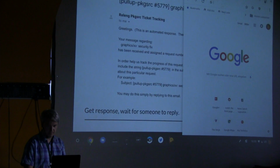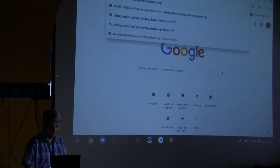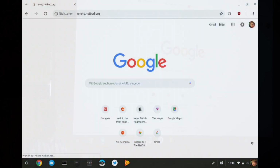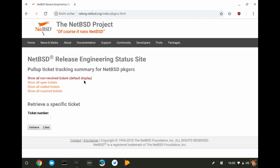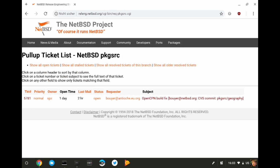And then on our side we have a website, releng.netbsd.org, that has ticket tracking for NetBSD 8, 7, 6 and pkgsrc. And if you click through to one of them, show all non-resolved tickets, you get a little table view, and you can see the one from before has been removed when 2018 Q2 was released, but now we have one here. It has also a status field that can be open, feedback, closed, and a couple others.